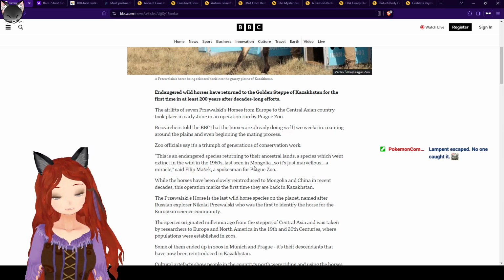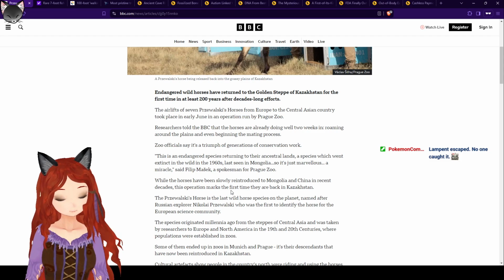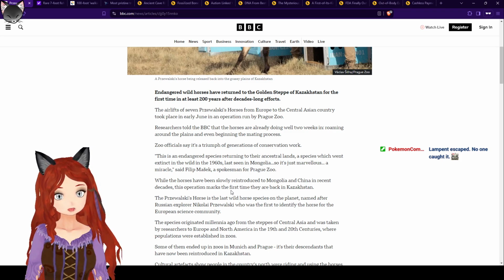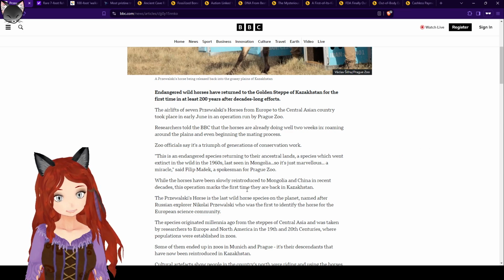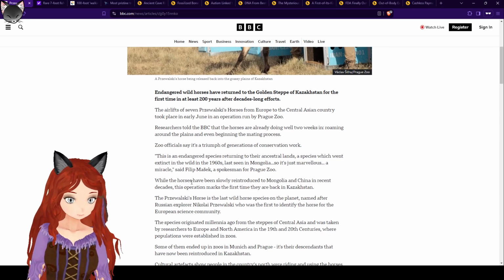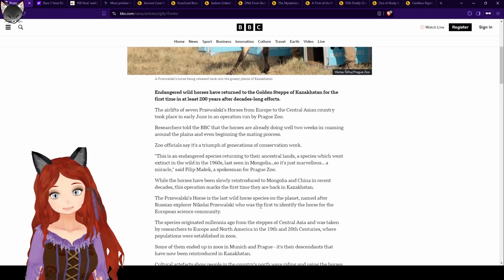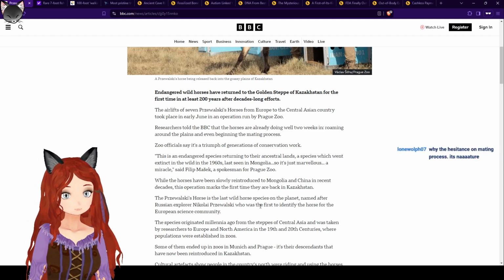Zoo officials say it's a triumph of generations of conservation work. This is an endangered species returning to the ancestral lands. A species which went extinct in the wild in the 1960s, last seen in Mongolia, so it's just marvelous. A miracle, said Filip Mušketa, a spokesman for Prague Zoo. While the horses have slowly been reintroduced to Mongolia and China in recent decades, this operation marks the first time they're back in Kazakhstan.